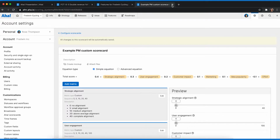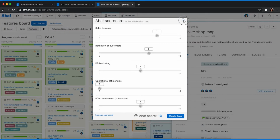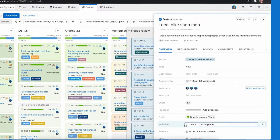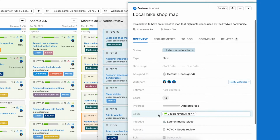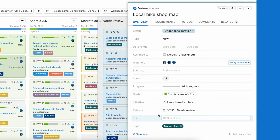And let's hop back into our planning board. So we've linked our strategy, we've added a score. Now let's take a look at adding tags, because they're a helpful way to categorize related features. So if we go down here, we can see that this marketplace tag already carried through from our ideas portal. We can add additional tags if we needed to at this point.